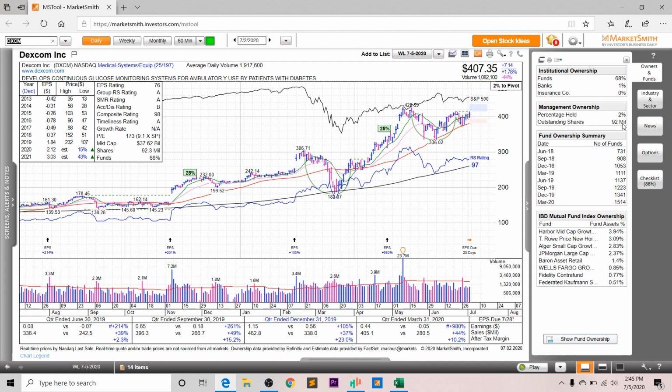Looking at the fund ownership, you can see it's increased and almost doubled over the past 2 years, and you've got a whole bunch of high-quality funds investing into Dexcom. And taking a look at the chart, you can see that pattern recognition has picked up a cup right here that's right near the pivot.